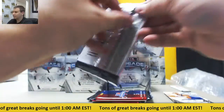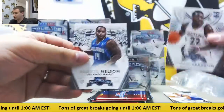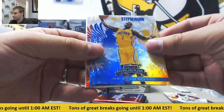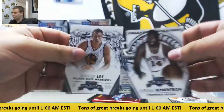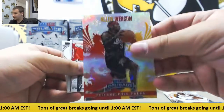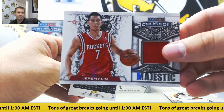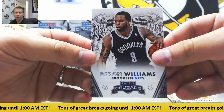Separate my piles here. Raymond Felton, Tiago Splitter, and Andrew Bynum for the Pacers, 249. Regular base. Stevenson, Bradley, and Allen Houston for the Knicks, 349. Regular base. Stockton, Burke, and Iverson, 349. And for the Rockets, jersey to 99, Jeremy Lin. And regular base. Oh, not regular base. Number to 25 for the Nets, Deron Williams.